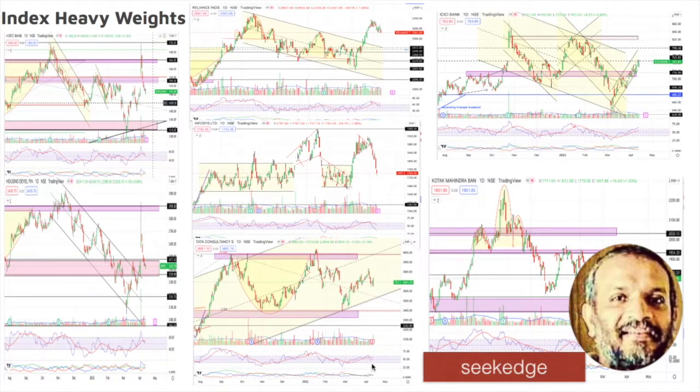TCS, sideways momentum is maintained, and a green day, probably for result related reasons, but momentum is very much neutral sideways. ICICI Bank performing again, right? Today also it is making a good bounce from the support zones, and the momentum is in the bullish zone. Trend has crossed over, volumes are good, patterns are good, long way to go before the next resistance. So that's the only stock that seems to be good.